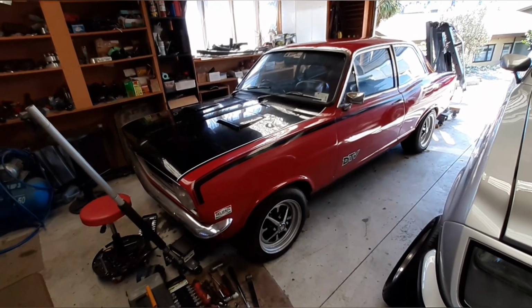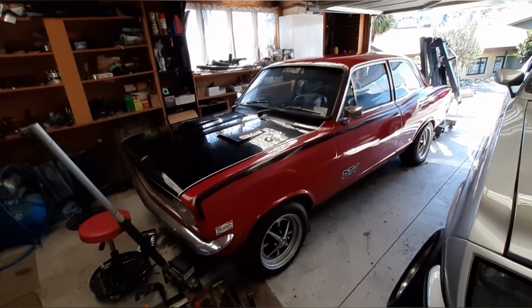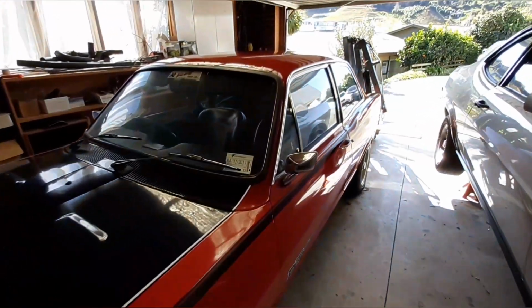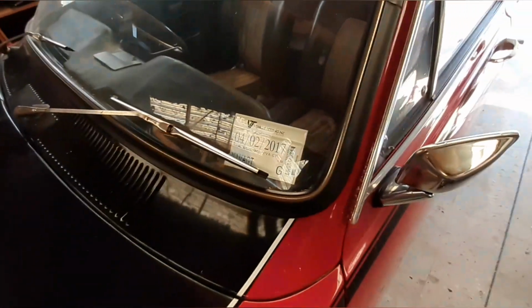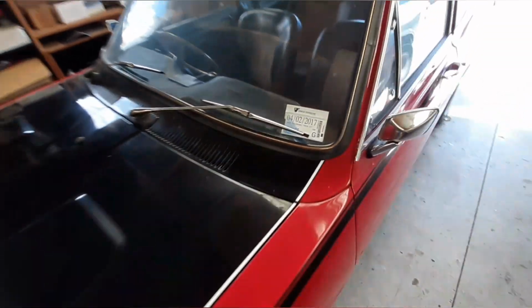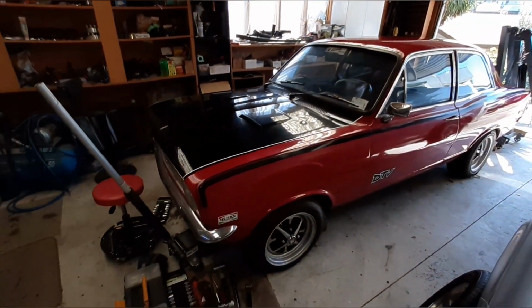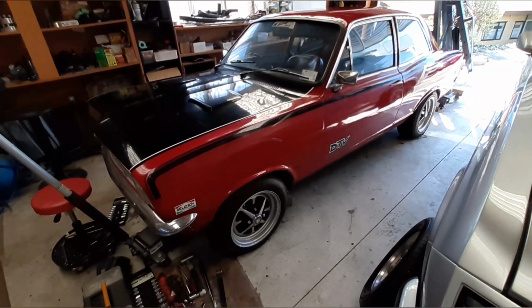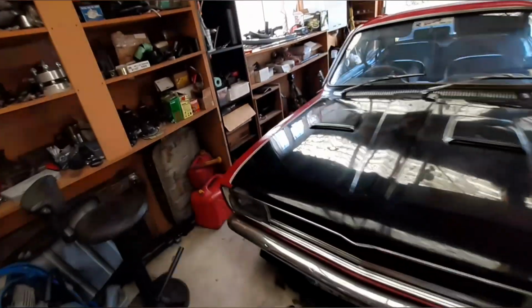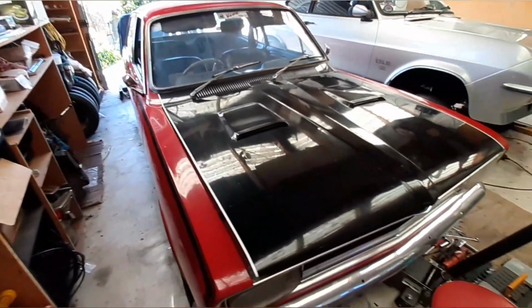All right, so there she is uncovered, the old Viva GT. Again, poor old girl's been sitting here for about 5 years. You can see last registration there in 2017. It's when I last had it on the road, so poor old girl's just been sitting here waiting patiently. And again, this car is in need of a little bit of love.